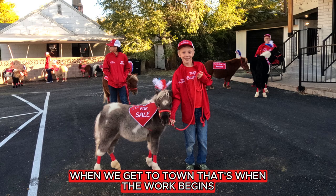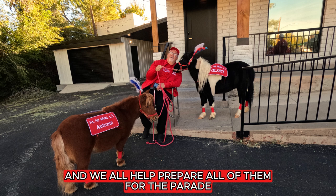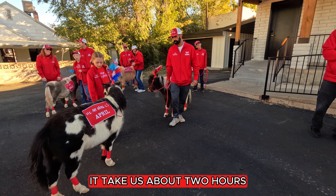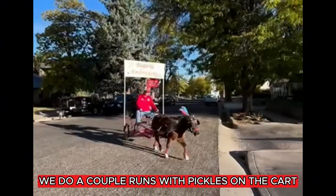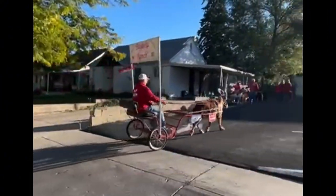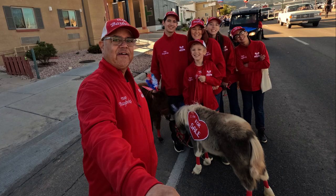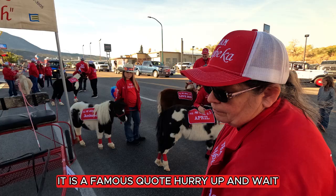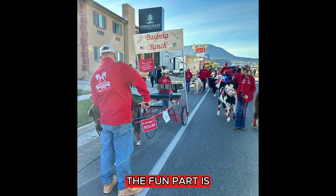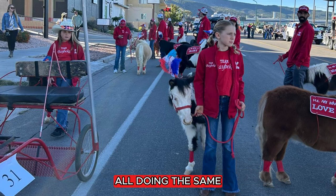When we get to town, that's when the work begins. We meet our friends, and we all help prepare all of them for the parade. It takes us about 2 hours. We do a couple runs with Pickles on the cart and head to the lineup area on Main Street. Once we are at Main Street, it is the famous quote, "Hurry up and wait." The fun part is we get to see some of the other parade participants all doing the same.